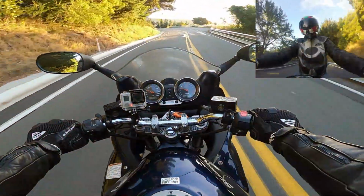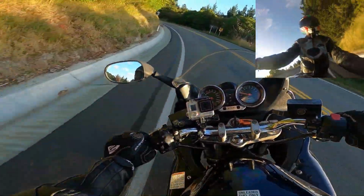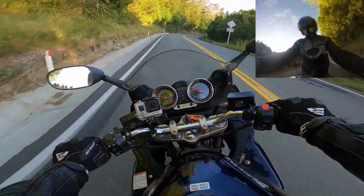Oh, it just sounds so nice. For a big 4, you just gotta love that stomping torque. 3,700 RPM is maximum torque, which is just incredible.